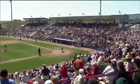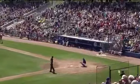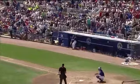Sellout in Dunedin this afternoon as the Yankees come to visit the Blue Jays. Jay Happ got the start, went 3 1/3, and joins us now. Put the headset on right at the first baseline. Jay, thanks for joining us. What's your first reaction to your work today?